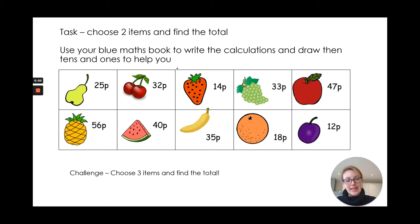Okay, so now for your task. Your task today is to choose 2 items from this grid and see if you can find the total. So you can use your maths book that we delivered in your home learning pack last week. It will have the boxes in so that you can write the calculations to help you. Okay, you can draw the tens and you can draw the ones as well to help you, just like we've done in school. So choose 2 items and see if you can find the total. If you want a challenge, you could even see if you could choose 3 of the items to find a total. So I'm just going to do one example to show you how you could do this in your maths book.